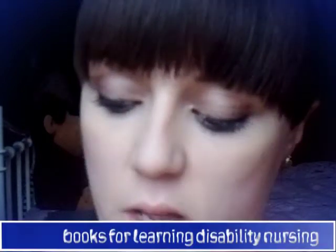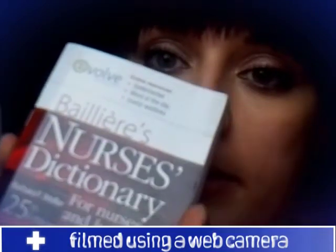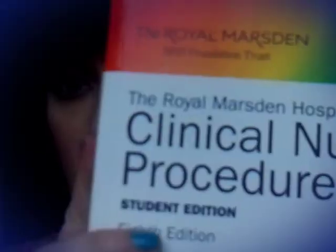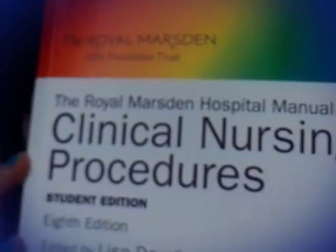Found useful throughout your nursing degree are, I've got a nurse's dictionary, and it's got all the sort of vocabulary that you'll need throughout your time at university. I also bought a Royal Marsden Clinical Nursing Procedures book. That's a student edition, but you can also get the staff edition as well, and it tells you about how to do all different types of procedures.